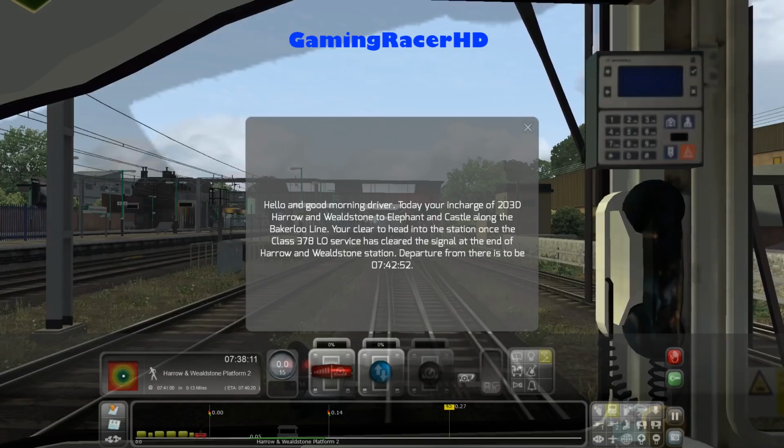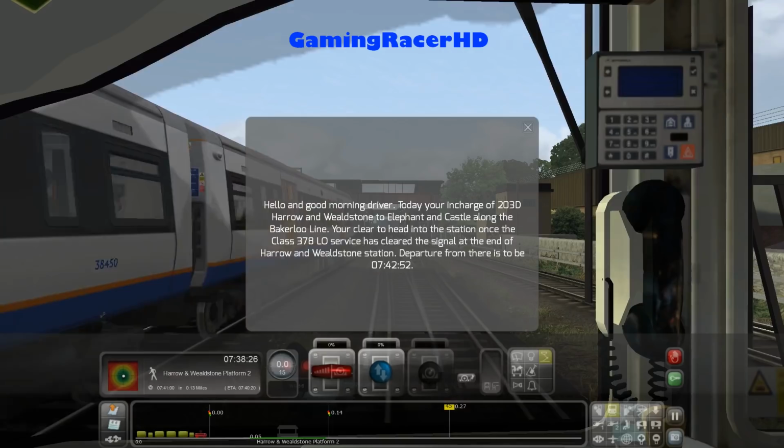Hello and good morning, driver. Today you are in charge of 203D Harrow and Wealdstone to Elephant Castle along the Bakerloo line. You're clear to head into the station once the Class 378 London Underground service has cleared the signal at the end of Harrow and Wealdstone station. Departure from there is to be 7:42:52.